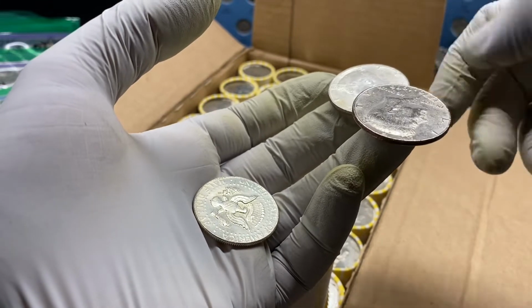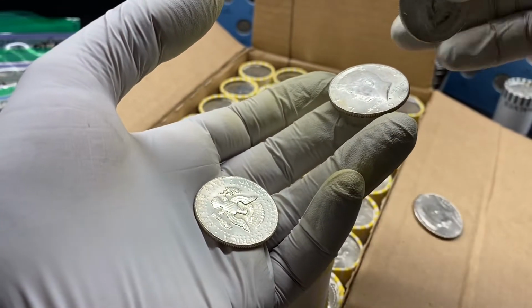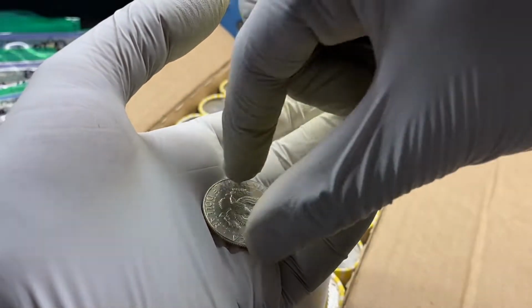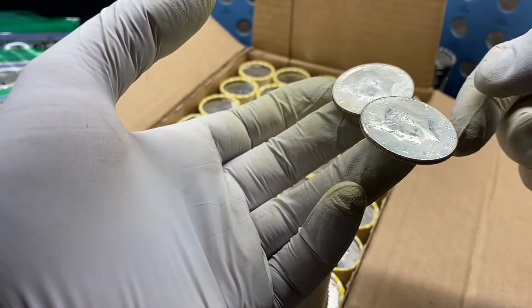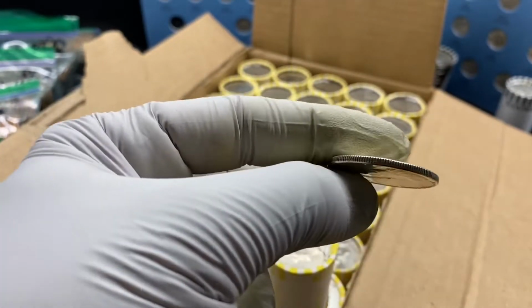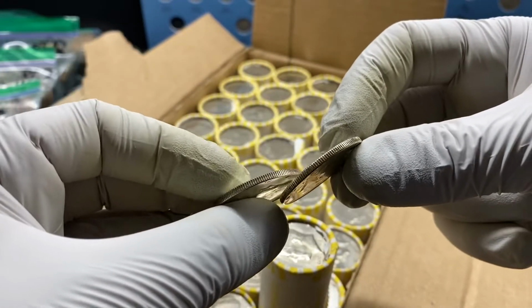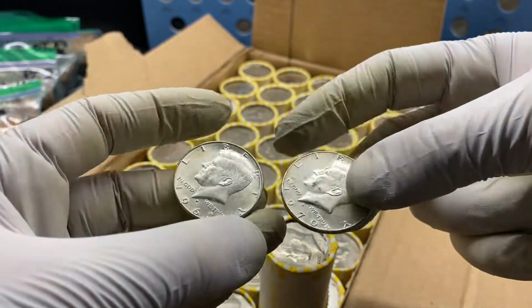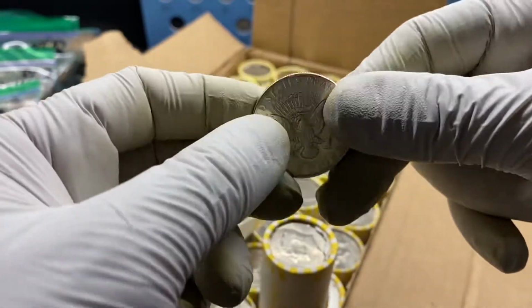What in the world? There's a commemorative. There's a 68 I've had. And here's the 70. Looks like silver, sounds like silver. Rim looks like silver. What is going on? I am somehow bamboozling myself right now.